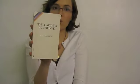And lastly, we have The Catcher in the Rye by J.D. Salinger. I've been meaning to read this one for quite some time, and I think that it might be appropriate for Banned Books Week, which is from September 24th to October 1st, and I'm so excited.